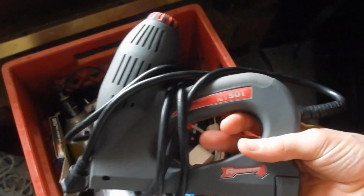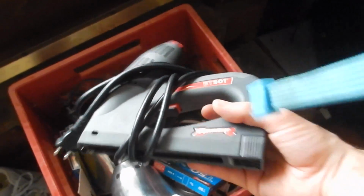There's another kind of stapler. I borrowed these from my mom. She doesn't really care for this one that much. It's an electric one. She prefers this other one right here.